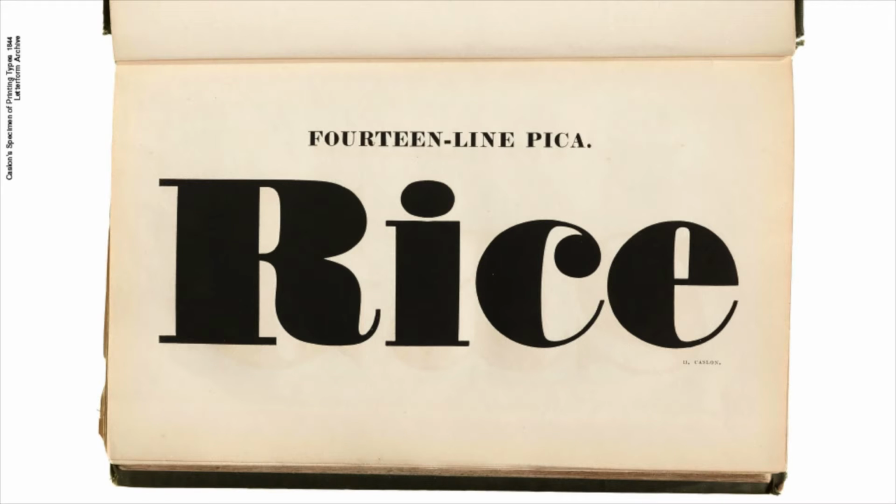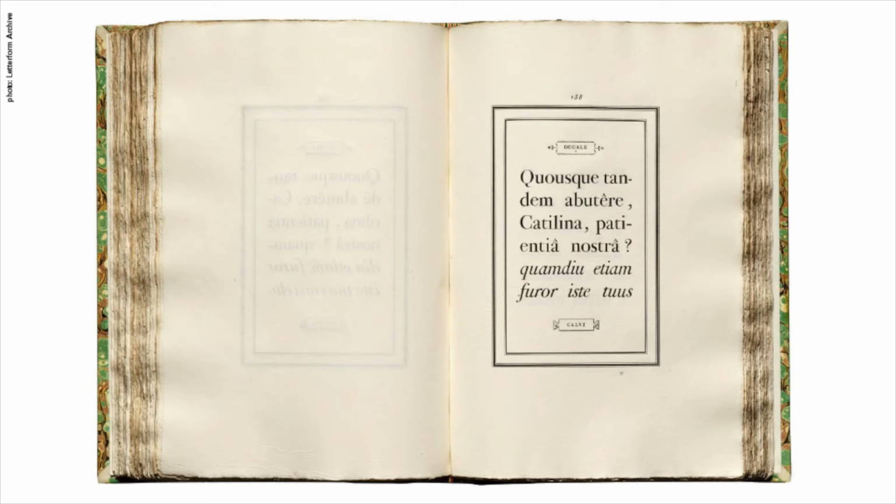This is another example. This is from one specimen at the archive. So look at the leg of the R here. It's really showing there's a lot of weight there.